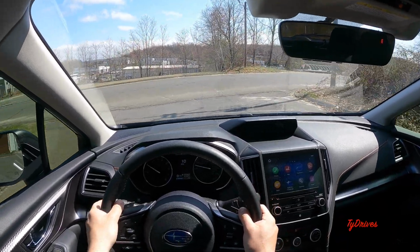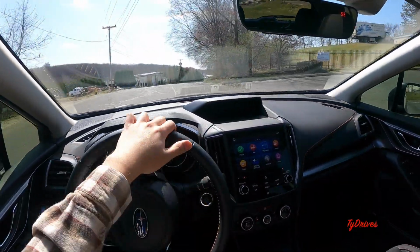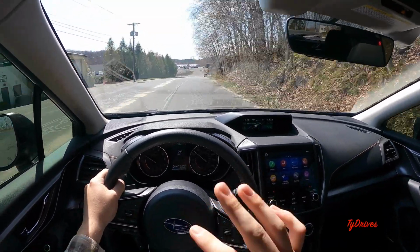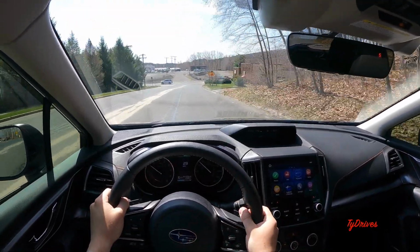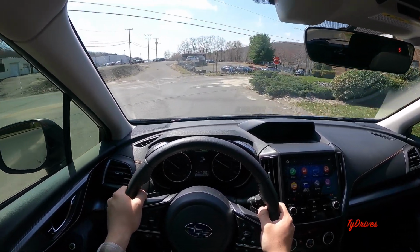Okay, so setting off in the 2021 Crosstrek Limited. We're gonna go down the hill here. We're gonna see how the turning circle is, and we're gonna get on some back roads, do a little bit more higher speed driving, maybe like 45-50 miles an hour, and then we'll get it onto a nice curvy road with some bumps so we could feel out the handling and suspension.